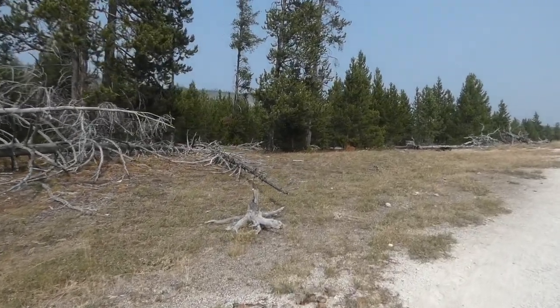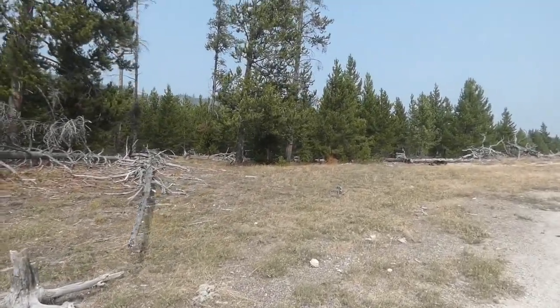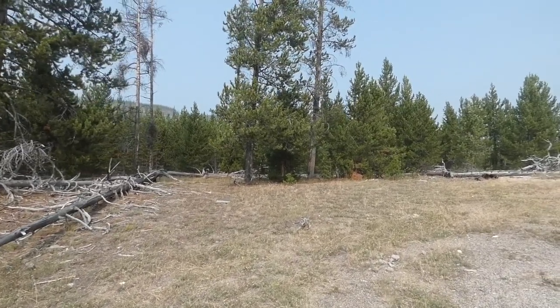Oh, what is that, a bluebird? A mountain? No. That lovely blue tail though.